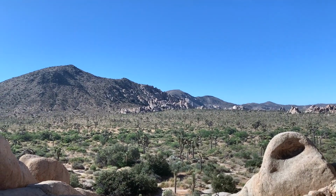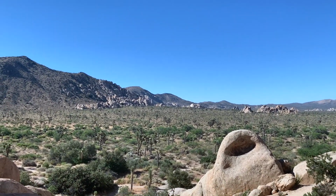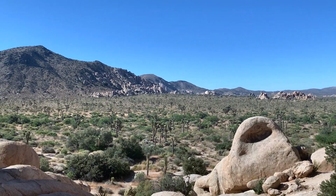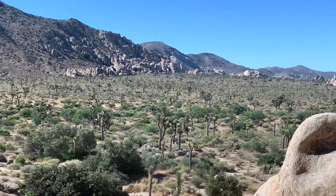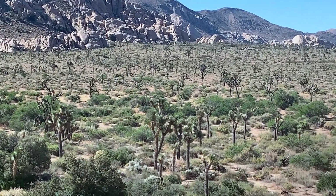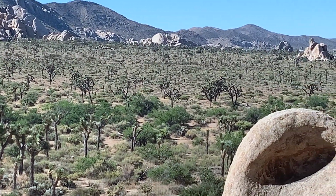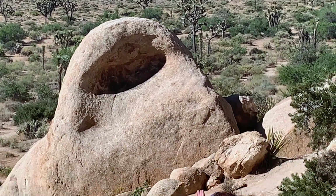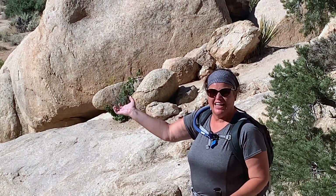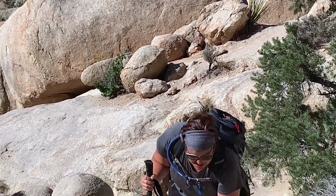So the one thing we didn't really get on this trail is the Joshua tree forests, but we are coming around a corner of this rock outcropping, and all of a sudden the valley spreads out below us, and you can just see the Joshua trees everywhere. And a rock that looks like you could put your hand in it and lift it up if you were Superman and a bug.